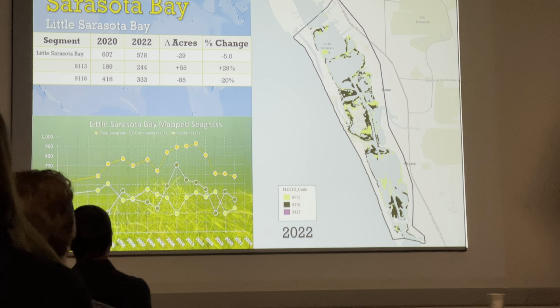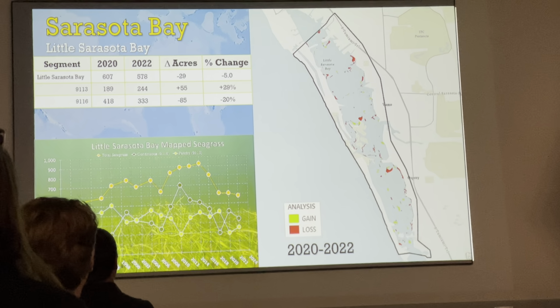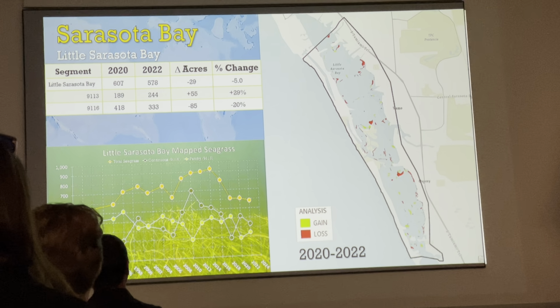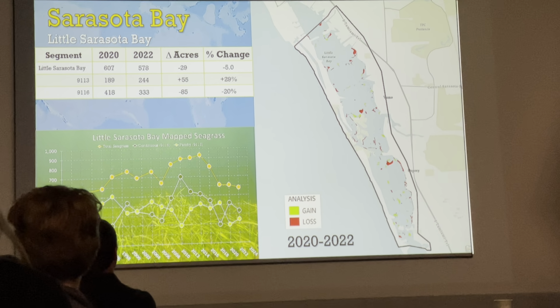Is it something to be concerned about? It's certainly something to watch. Again, the losses and gains are kind of spread out throughout the bay. So it's just something to keep an eye on.